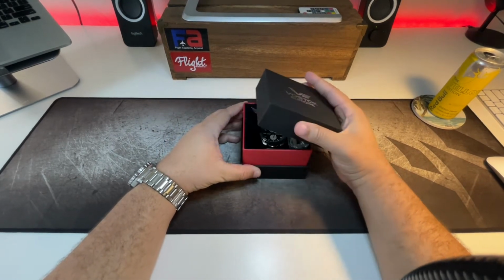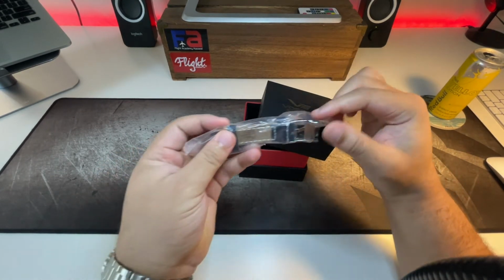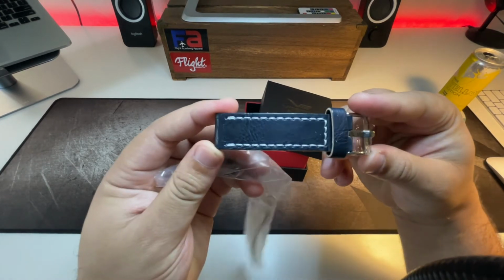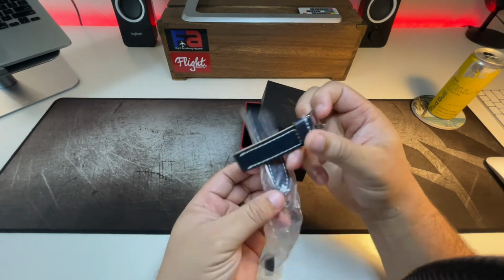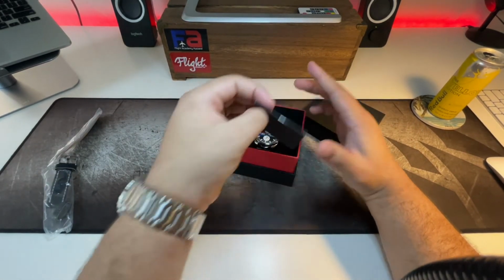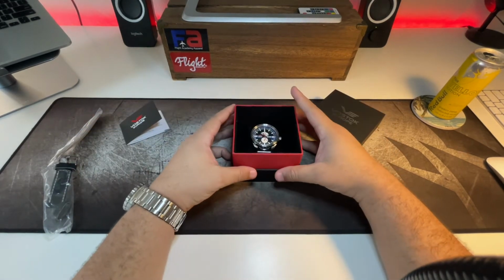So let's get the top popped off here. And we've got, so first of all, one thing that I like about this watch is that it came on mesh, and I think mesh is underrated, by the way. But it also comes with this blue leather strap with a white contrast stitch. It's got the Vostok at the bottom there, and it did come with this as well, and it matches, so you can wear the blue leather with it as well. We've got the instruction booklet. So there's everything there, just kind of tells you probably about the movement, how to operate it, that sort of thing. We'll put that to the side, and we've got the watch.